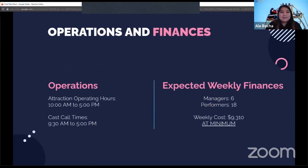In terms of our attraction's operating hours, we decided to go with a sample of 10 a.m. to 5 p.m. This is because we are a show attraction and want to not interfere with the times of the nighttime spectacular, because we would then be two competing show times. We also have a cast call time starting at 9:30 to allow the cast to come in a little bit early to get into any costumes, makeup, and prosthetics if need be.